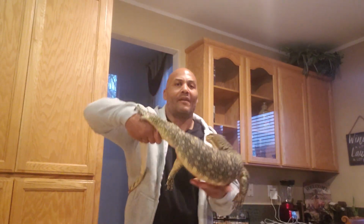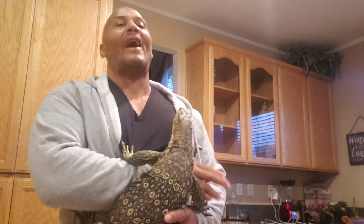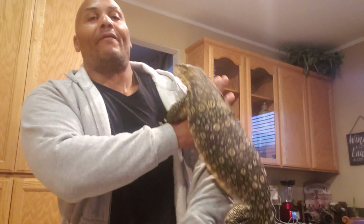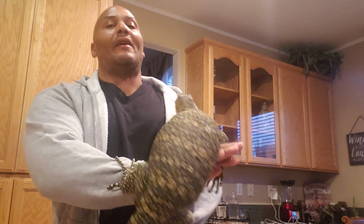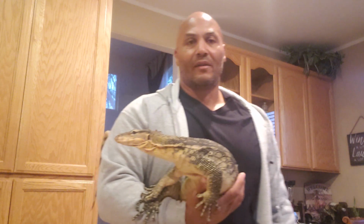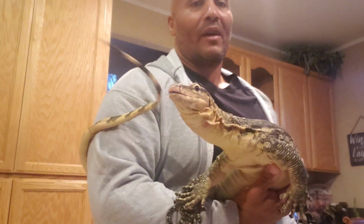He's about 4.5 feet long right now. Trex is not even 2 years old yet. I would have had him for 2 years in August. So he's just grown fast, really fast. He'll reach 5 feet in 2 years. And he's still super tame. I just don't want him to get me with his nails. But he's still really super tame, really calm.